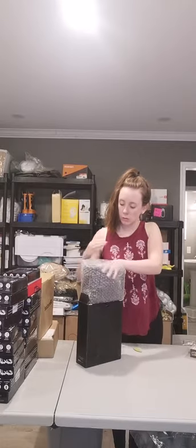Oh, this is just like a little shadow box, like a memory box. I thought it was an adult toy. Those sometimes appear in our pallets. It's just like a little shadow box. It's nice. It's not broken.